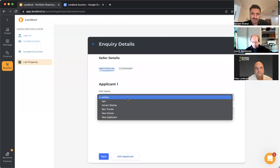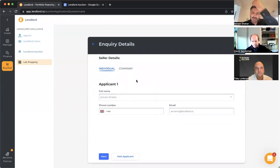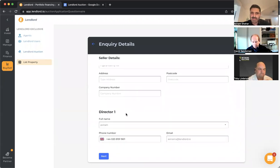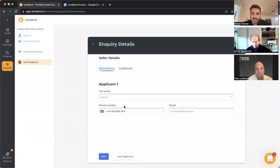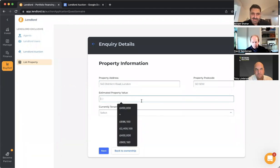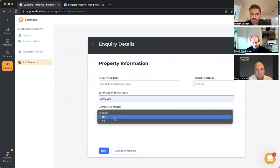Of course, the name, but if you maintain different owners on your Lendlord account, it should be auto-completed. If it's a company, then we will ask for some details about the company, and the contact details of one of the directors. Then we ask for the property address. If you already maintain properties on Lendlord, you will get a drop-down to select the relevant property. What is your estimate of the property value, and is it currently tenanted or not?